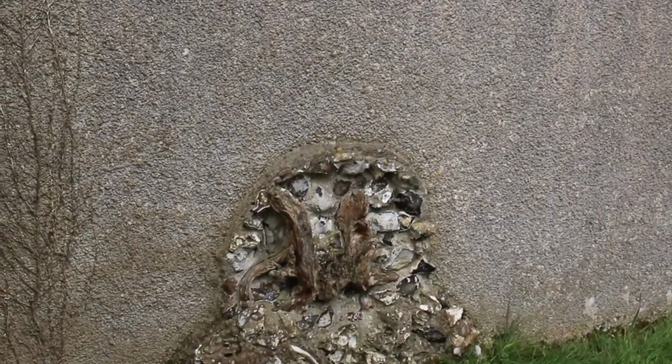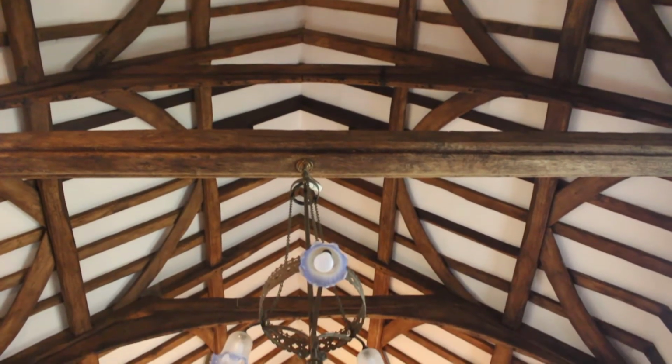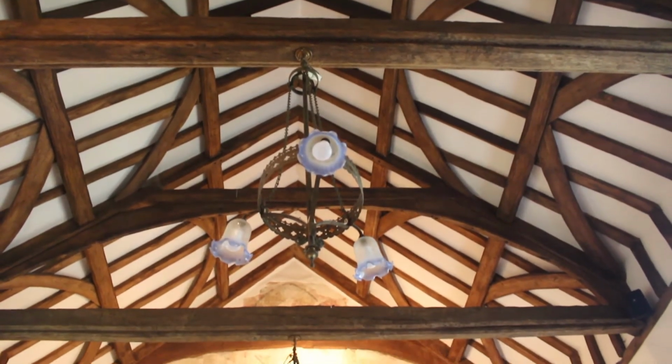Originally it was a square building, and we do know now that the tower is Tudor because when they excavated the tower, they found a Tudor spoon in the foundations.